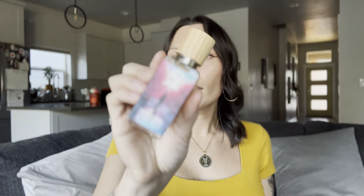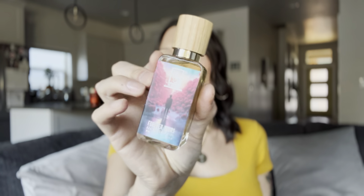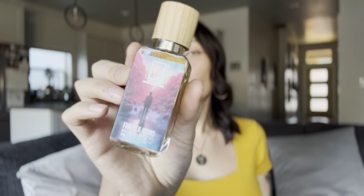It looks like this. It's really cute. If I can get this to focus on it. Cute little packaging. I was sold on it. This is a clone of For Your Love by Mise en Cire. And Mise en Cire is a brand I've been wanting to try for a while, and For Your Love was one of the fragrances that I really wanted to try.